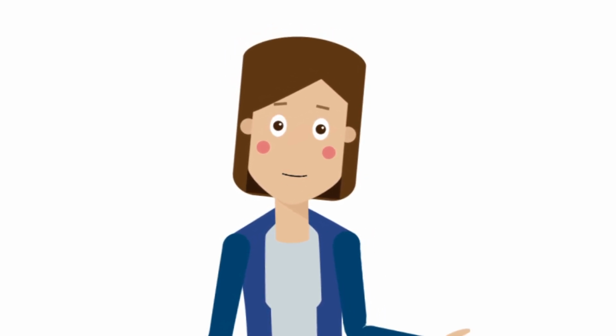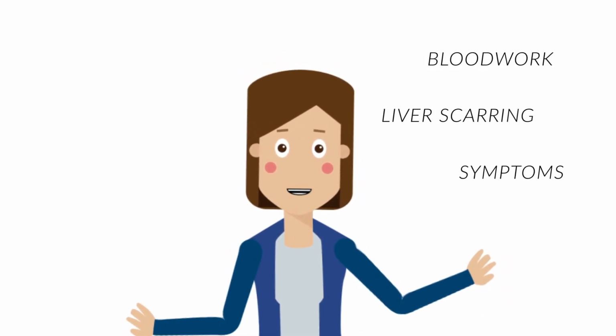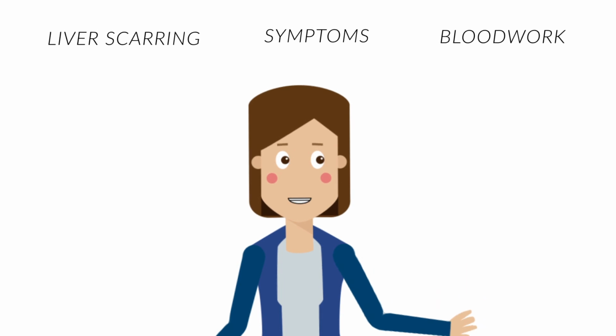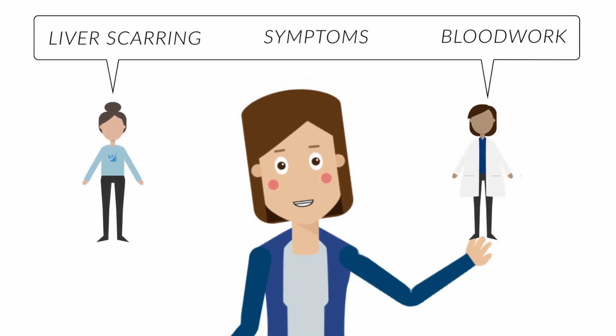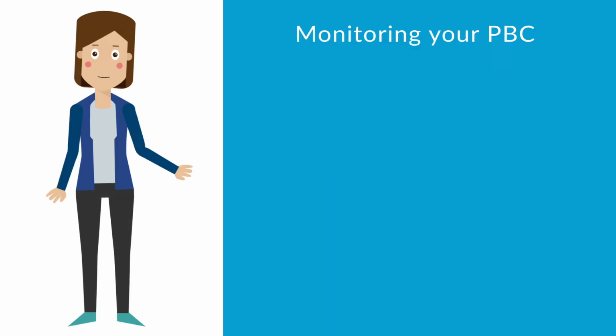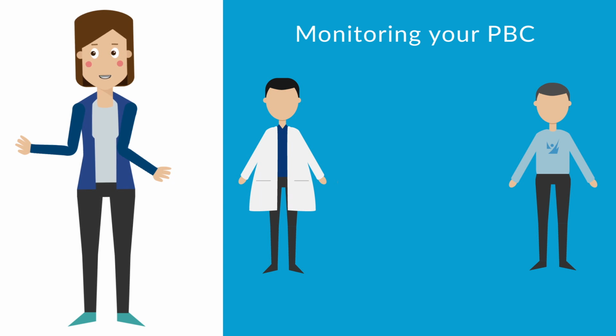The point is, these 3 factors, blood work, liver scarring, and symptoms, are equally important, and you should be ready to talk with your doctor about all of them, because that will be the basis for discussing your treatment plan and prognosis. Your doctor will decide how often you need to be monitored, but you both play an important role in assessing the progress of your PBC.